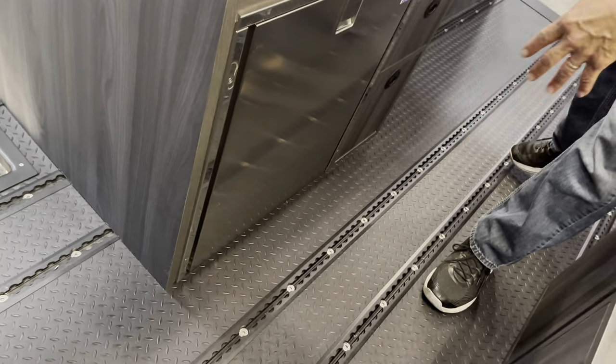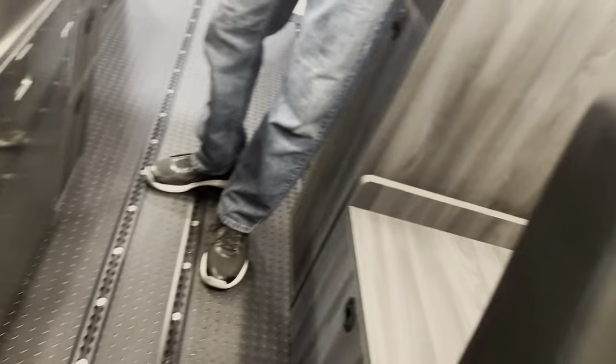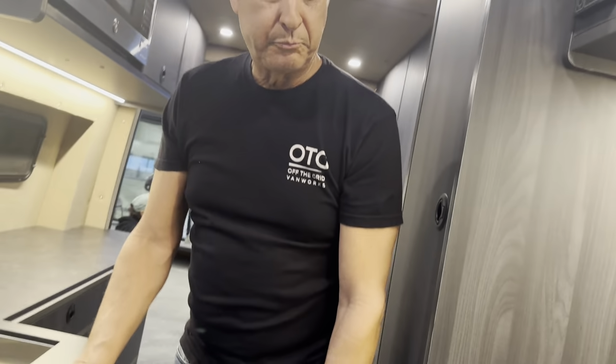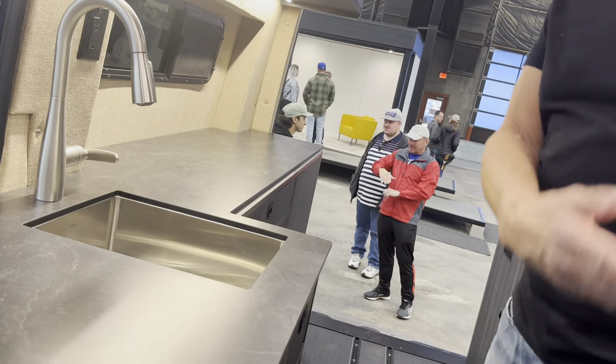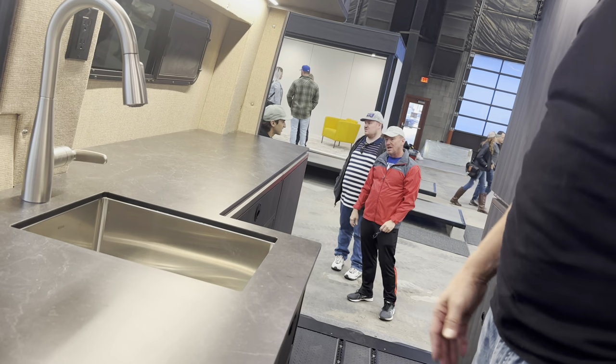Wow. You took one of the seats out. These are called smart seats. This is a smart floor. So you can take the seats in and out. You can move them forward or back if you want. And a lot of seats, once they're in, they're in. You can't move them. I like this one a lot because it gives you room to walk through the galley, which we like.